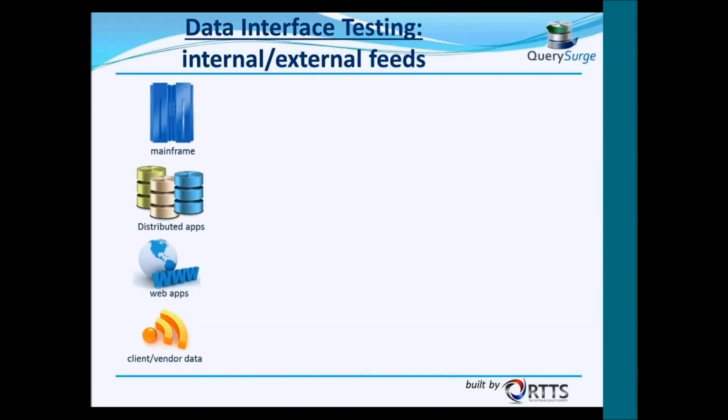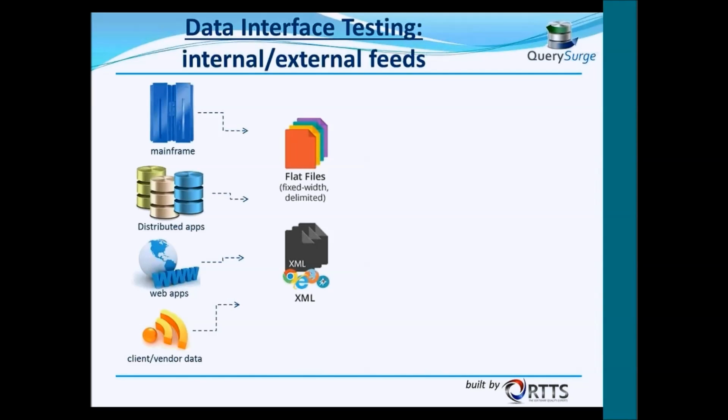So on our left now, we have a bunch of systems. Some could be internal to your company, some could be external, like your mainframe or distributed applications or web-based systems, or client or vendor data, which is external to you, that you might be getting feeds from. And these will come to you in either the form of flat files, whether it be fixed width or delimited, or through XML.